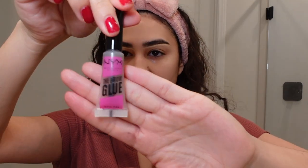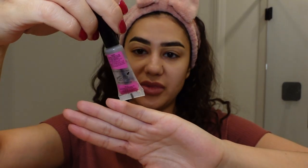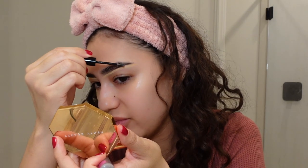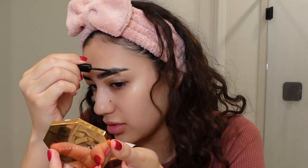And while that sits, I'm gonna go ahead and use this NYX brow glue. Honestly, I feel like this brow glue doesn't work as good as everybody says. It doesn't keep my eyebrows in place a lot. So I just use it because ya lo había comprado. So I have it. I used to use the Got To Be Brow Gel, but siempre me dicen that it's bad and makes your hair fall, so yo no lo uso.